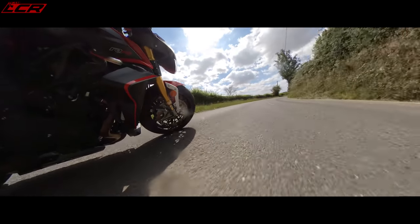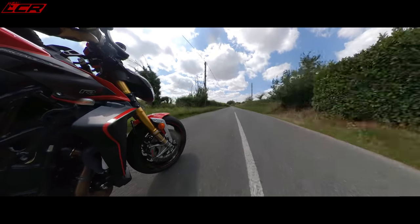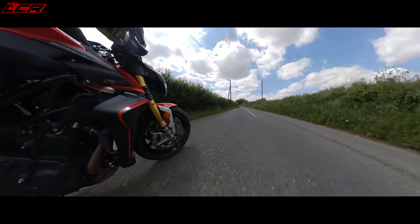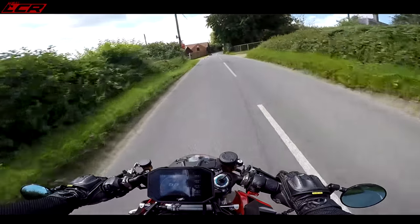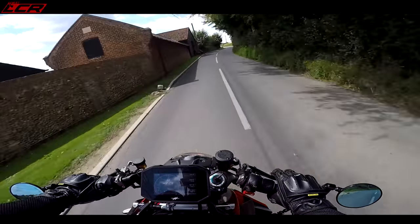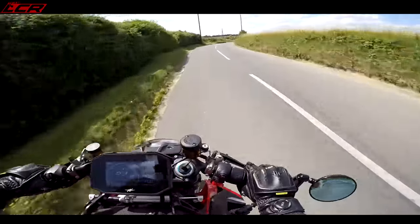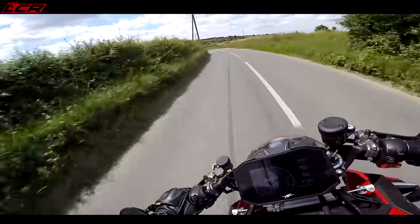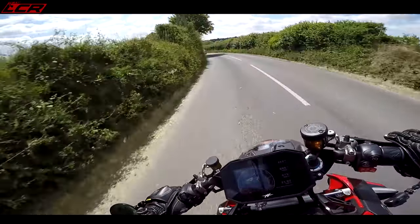It changes direction incredibly well. I mean, like I say, it is so nosy. It's so lively on the front. The front doesn't feel stable. It's on a knife edge, which means you can change direction incredibly fast. There's a left.